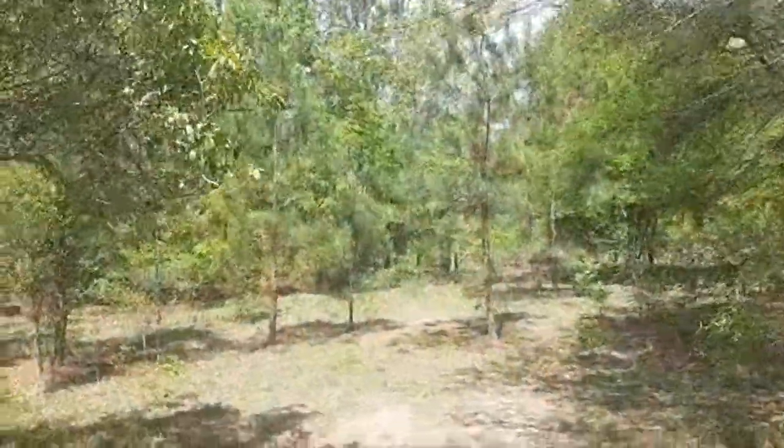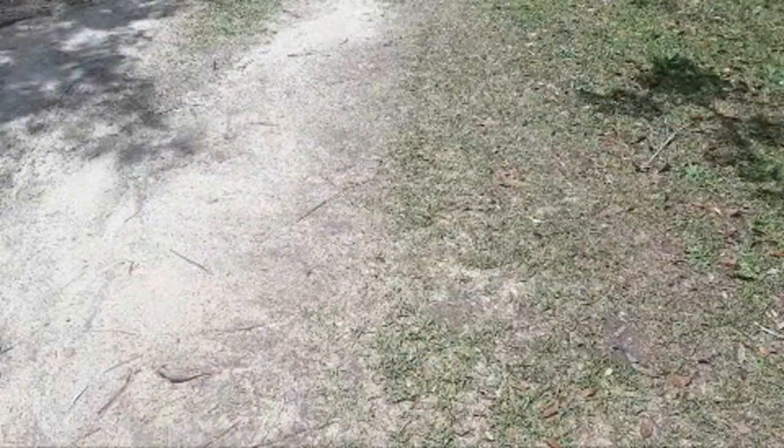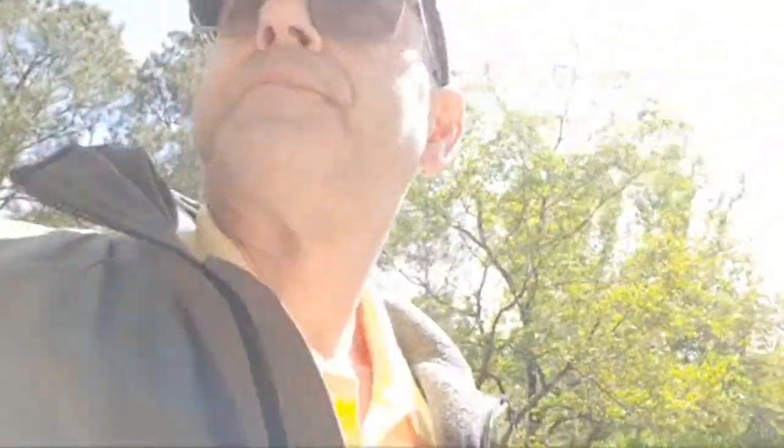So I did find out from my neighbor over there, that I was talking about, who was mowing and everything, they are putting a mobile home over there. So in the next few months, there'll be a mobile home going in.